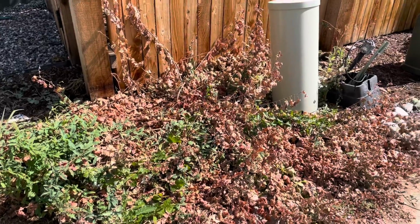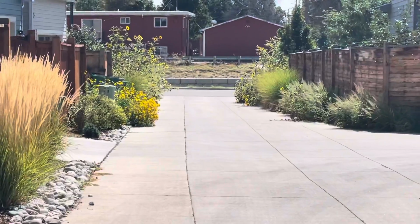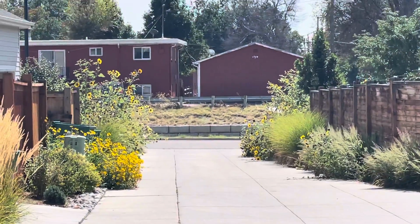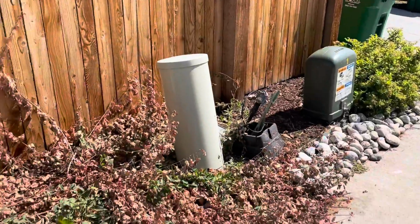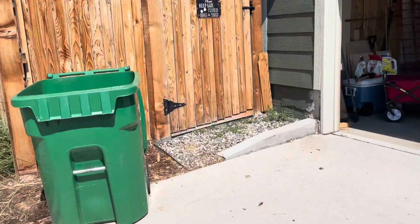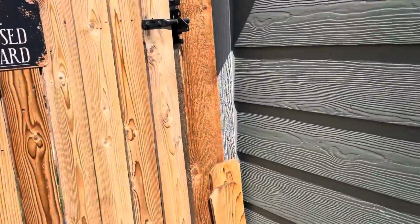I don't know if you can see it, but if I look this way, my neighbors have this beautiful sunflower alley going. So maybe next year I'll just try to put some sunflowers in this spot. But anyway, that's an area for improvement. And we'll jump into the veggie garden right here.